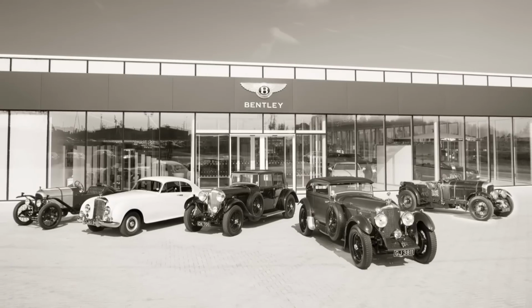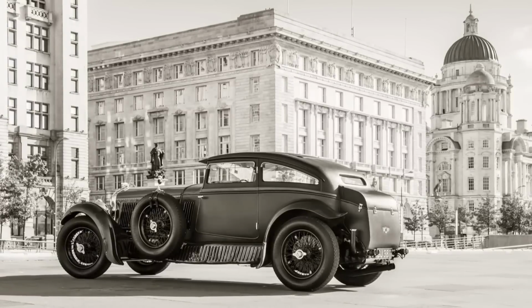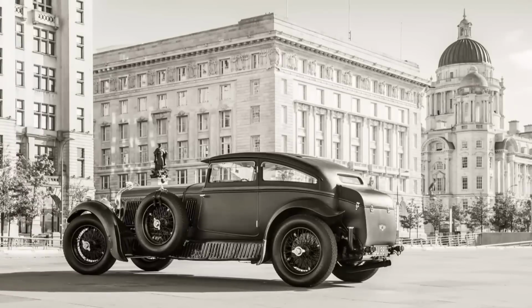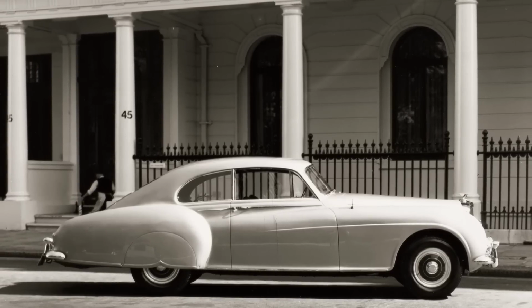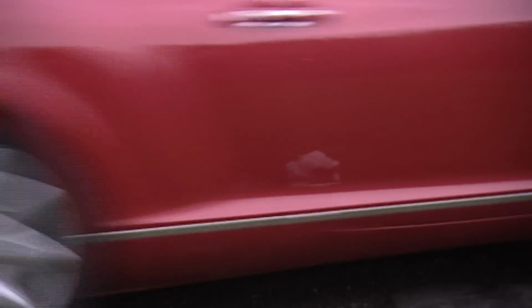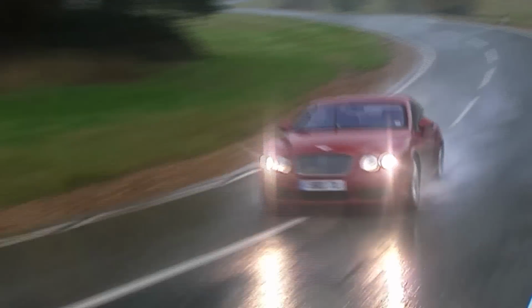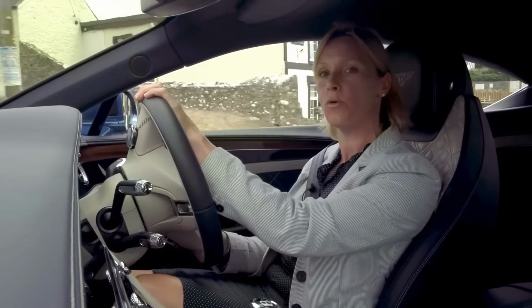In the 1950s and 60s, Ferrari, Aston Martin, and indeed Bentley were all busy making successful GTs. But eventually, Bentley's sporty coupes all but disappeared as they focused less on performance and more on luxury. Fast forward to 2003, and new owners VW gave Bentley the green light to start building GTs again in the shape of the Continental GT. It was a huge success, particularly with footballers.